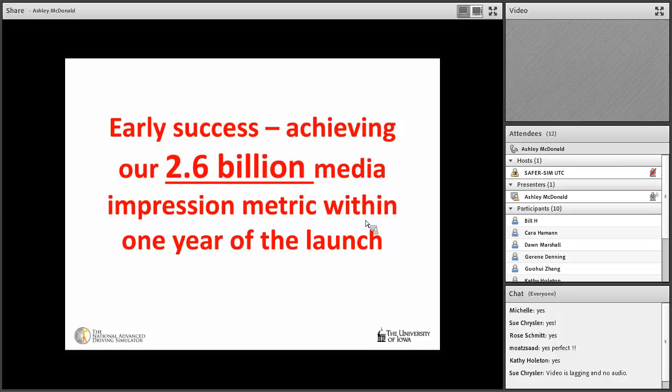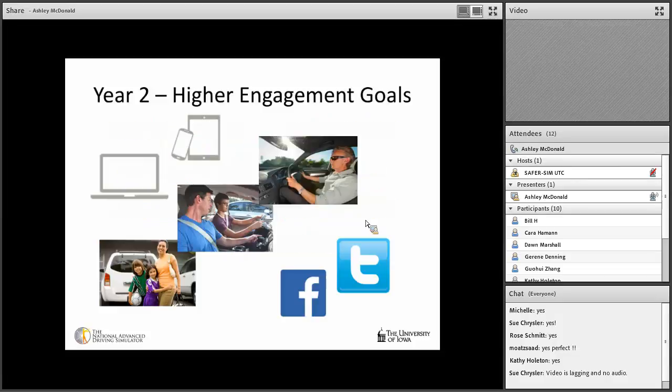But in that first year, after our early success, we saw the importance to have higher engagement goals. So this meant more focused and targeted engagement to specific audiences. And one of those audiences that we did identify were our drivers, our recent generation of drivers that were just getting on the road, or maybe even younger, that would be coming up within the next 5 to 10 years.